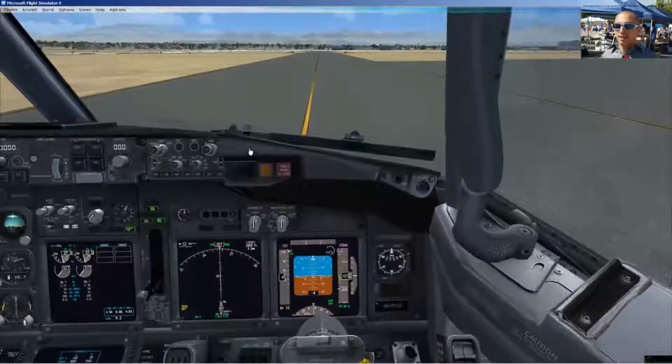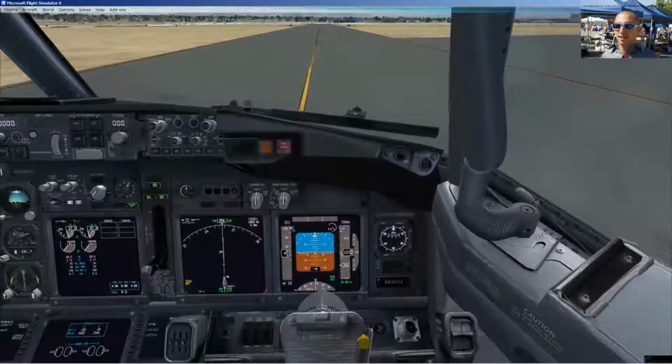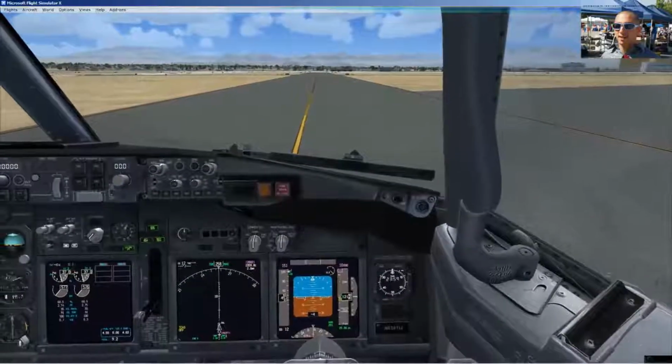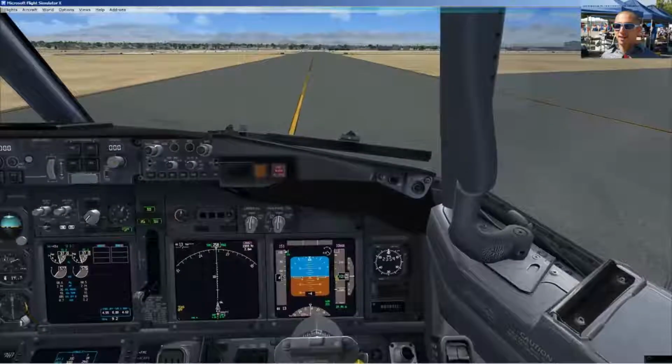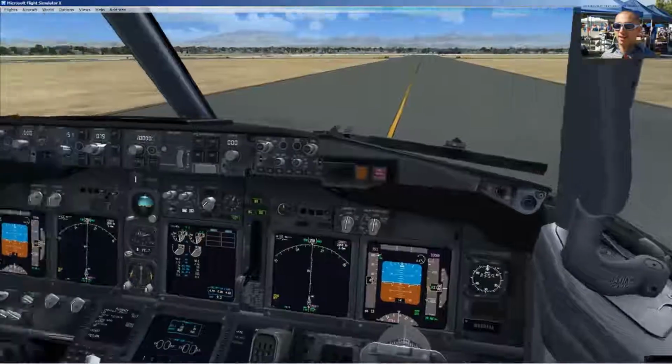Okay, so I won't be doing much explaining of anything. I'm just going to be flying below 10,000 feet. Once we get above 10,000 feet, then we can talk. I can talk about things, but I'm going to be concentrating on what I'm doing because that's just the way it is. There's a lot. It's a high workload.